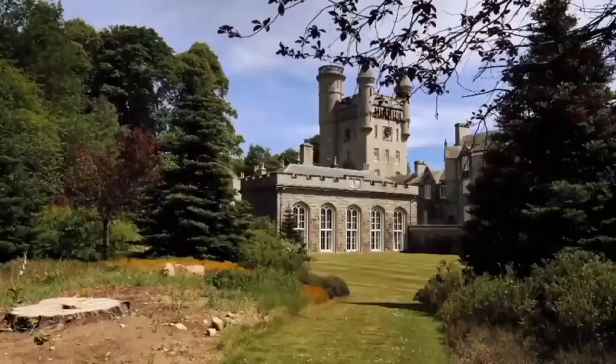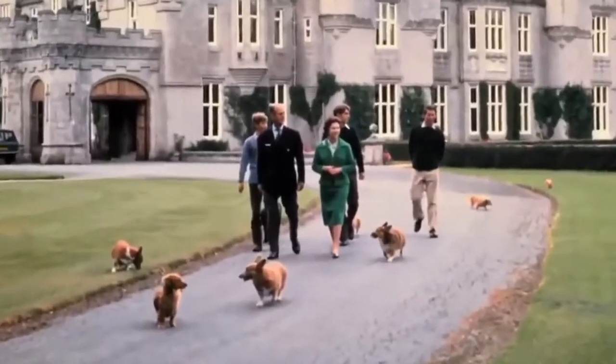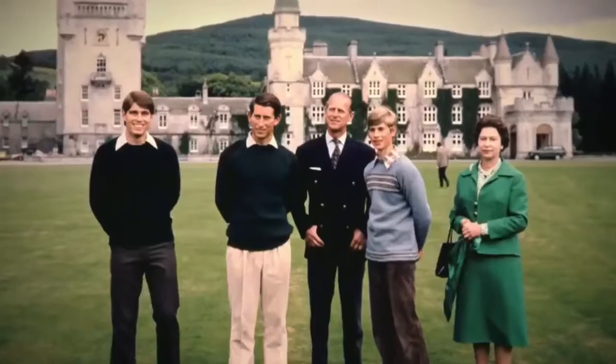Balmoral is where the royals go on holiday, but it's not like the kind of holiday the rest of us have. They are woken to bagpipes in the morning. They are piped into dinner in the evening. They dress up for dinner in formal clothes. It's quite a rigid life, but between those markers during the day, there is enormous freedom.